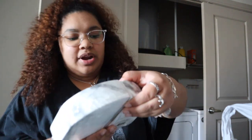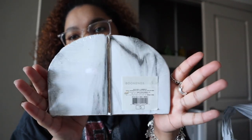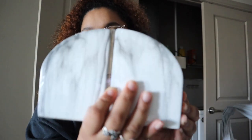Lastly, I got this. This is not from Pop Shelf. This is from Target, but I just had it in the bag. I found these really cute bookends to have in case I ever get that shelf that I want, and I can use this for decor. And it was in the dollar section, so I was like, why not? Because I'm sure eventually I'll end up using it. But yeah, it's so cute. They're marble and they're really heavy, like actual bookends.